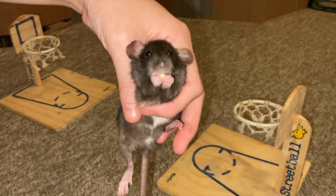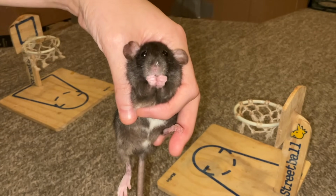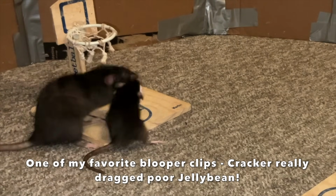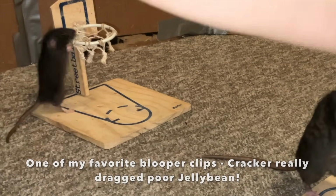Like, she and Cracker are very similar rats, not only in looks, but also in the fact that they learn insanely fast and they focus super well. She's just definitely one of my favorite rats to train with right now, and she's just so sweet and playful, and I absolutely adore her.